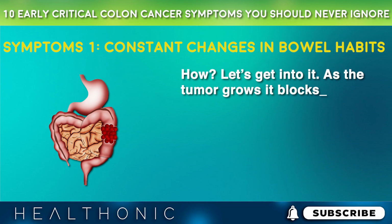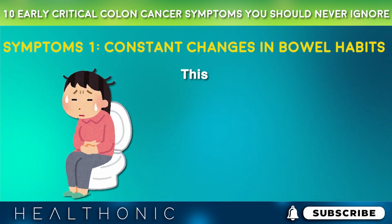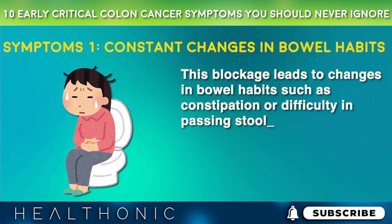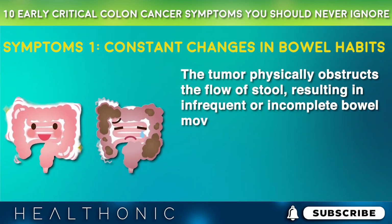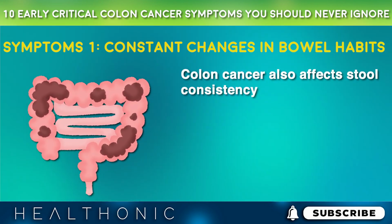As the tumor grows, it blocks the passage of stool through the colon. This blockage leads to changes in bowel habits, such as constipation or difficulty in passing stool. The tumor physically obstructs the flow of stool, resulting in infrequent or incomplete bowel movements. Colon cancer also affects stool consistency.